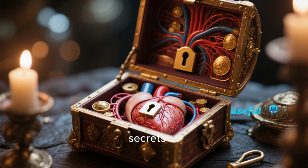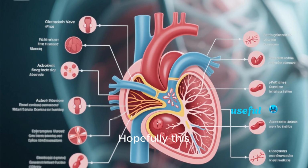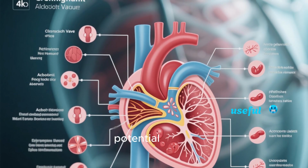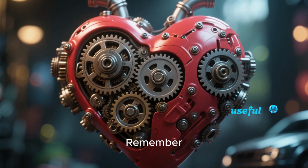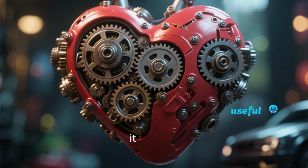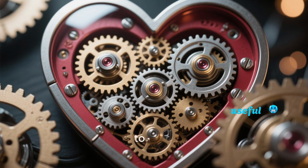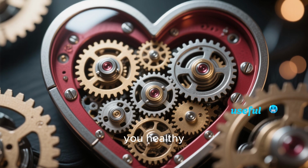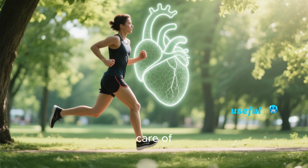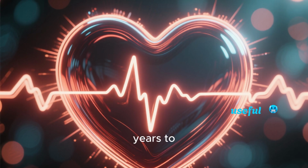You've now unlocked the secrets of the aortic valve, a vital component of your cardiovascular system. Hopefully, this video gave you a better understanding of this important valve, its function, and the potential issues that can arise. Remember, your heart is the engine of your body, and the aortic valve is a crucial part of keeping it running smoothly. It's like a well-oiled machine. Your heart needs all its parts to work together seamlessly to keep you healthy and active. By understanding the role of the aortic valve and taking care of your overall health, you can help ensure that your heart continues to beat strong and healthy for years to come.